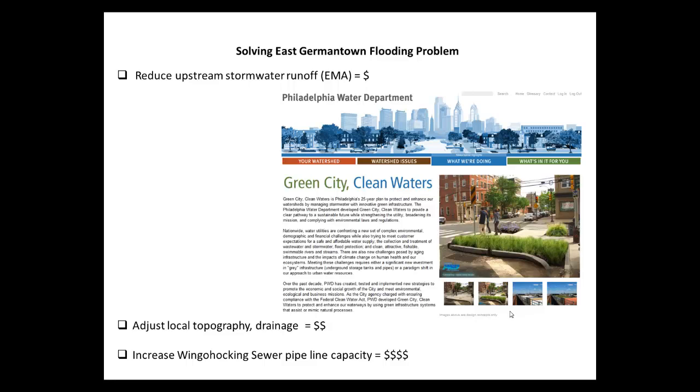Now, Philadelphia Water Department has an incredibly innovative Green City, Clean Waters program, which promotes green stormwater projects such as rain gardens and stormwater bump-outs and other methods to retain the stormwater locally, to let it absorb back into the ground as opposed to being run off and going right down, in this case, to the Wingohocking sewer and then possibly overflowing in East Germantown. So one of the things we want you to consider as an East Mt Airy resident is these green stormwater projects.